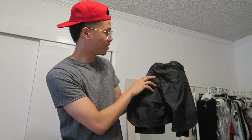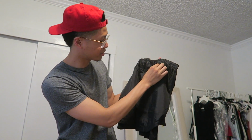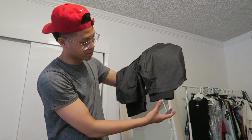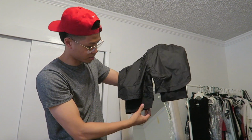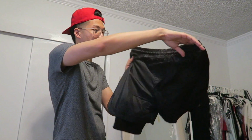Very simple pair of shorts. Sorry, it's from the same brand, Grand AC. You can see it right here in the back, under the mesh material. It's a pair of black shorts, kind of like the off-white soccer shorts. It has the tights hanging down right here. So super simple pair. I cannot wait to wear these. It's gonna go with everything.